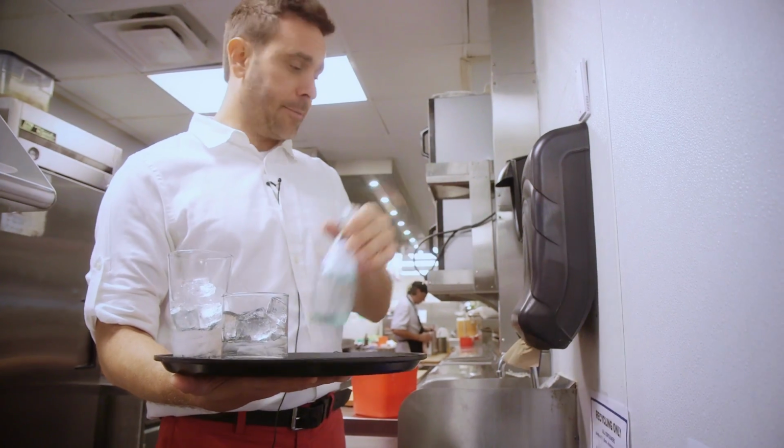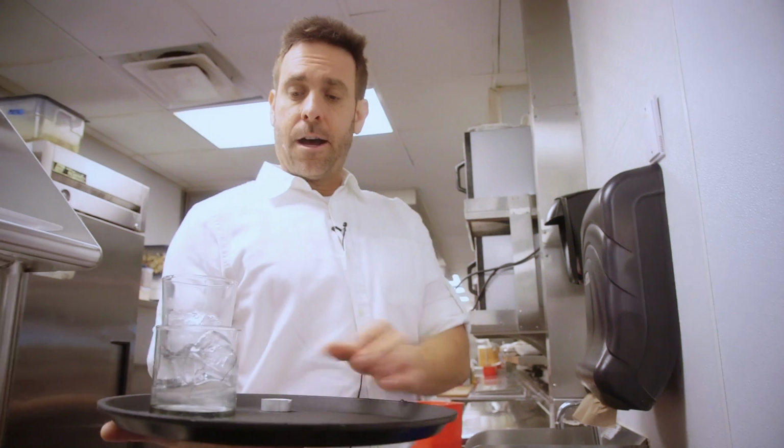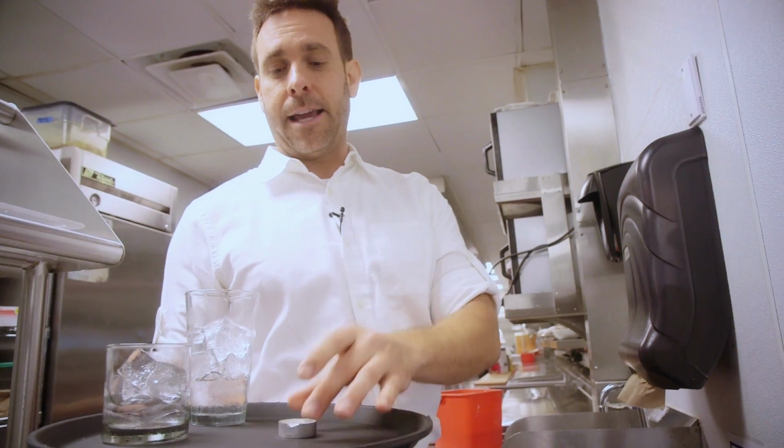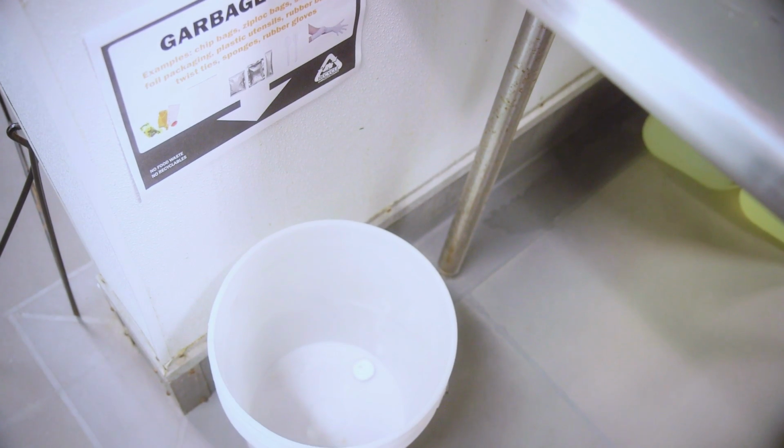So we actually have a glass bottle that goes into the recycling bin. After all this is said and done, whatever's left on the tray goes into the trash, which all it amounts to is a tiny candle. And in the course of a busy night, that 5-gallon bucket might only be a quarter full. So this is our bin that we use for our actual trash.